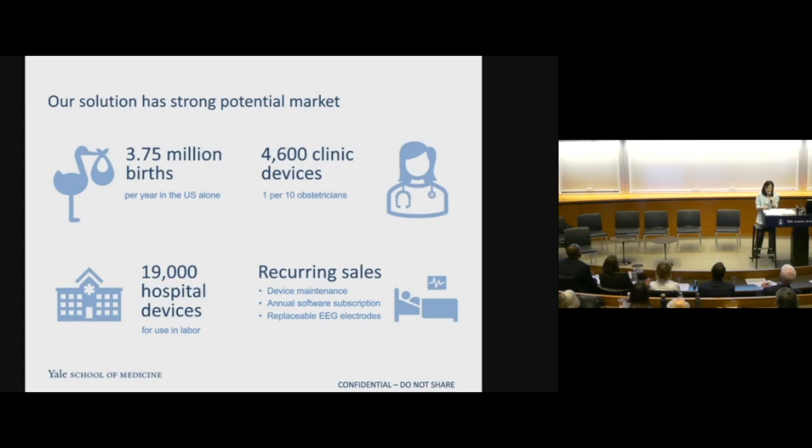Our non-invasive fetal EEG offers significant market potential. We aim to first target the fetal monitoring sector, but this is only one of many applications for this technology. In the US alone, there are over 3.75 million births a year, and we estimate a substantial inpatient demand. There is also significant outpatient prenatal care demand, with projected estimates shown above. Beyond the device itself, recurring revenue streams will come from device maintenance, annual software subscriptions, and replaceable EEG electrodes between patients.